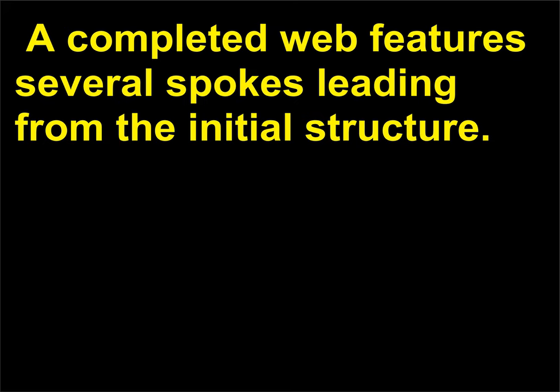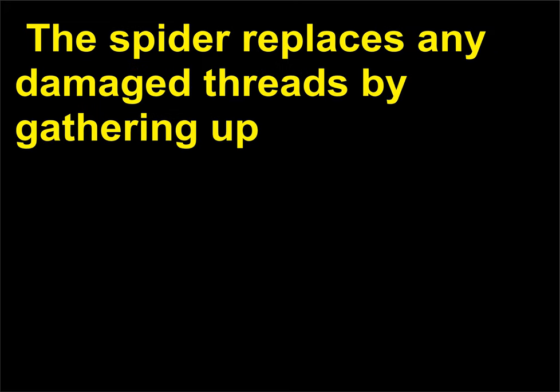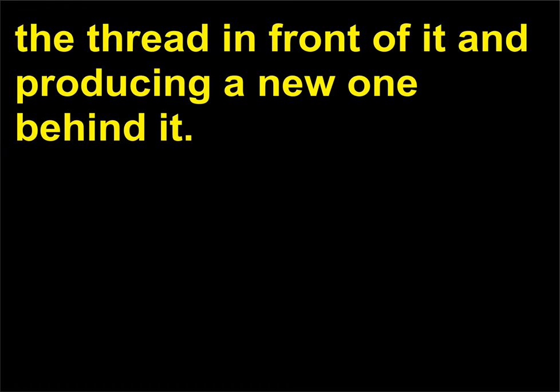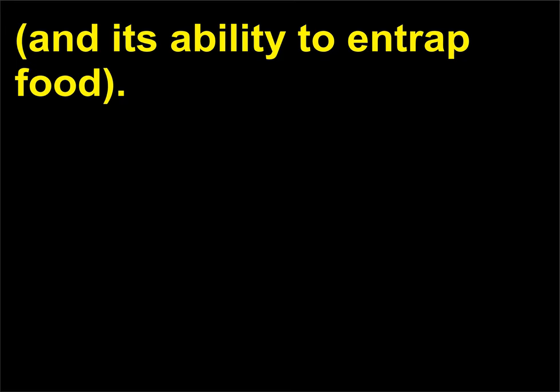A completed web features several spokes leading from the initial structure. The number and nature of the spokes depend on the species. The spider replaces any damaged threads by gathering up the thread in front of it and producing a new one behind it. The orb web must be replaced every few days because it loses its stickiness and its ability to entrap food.